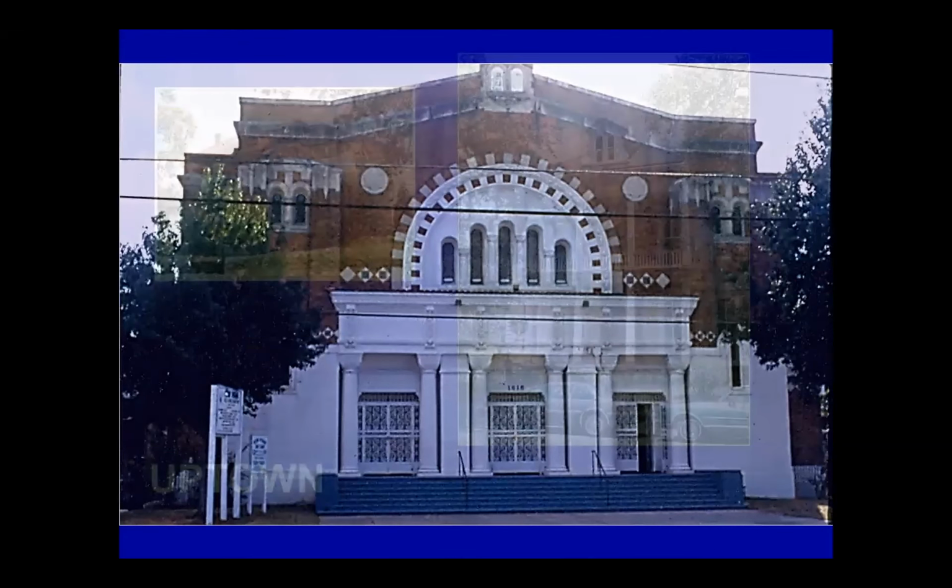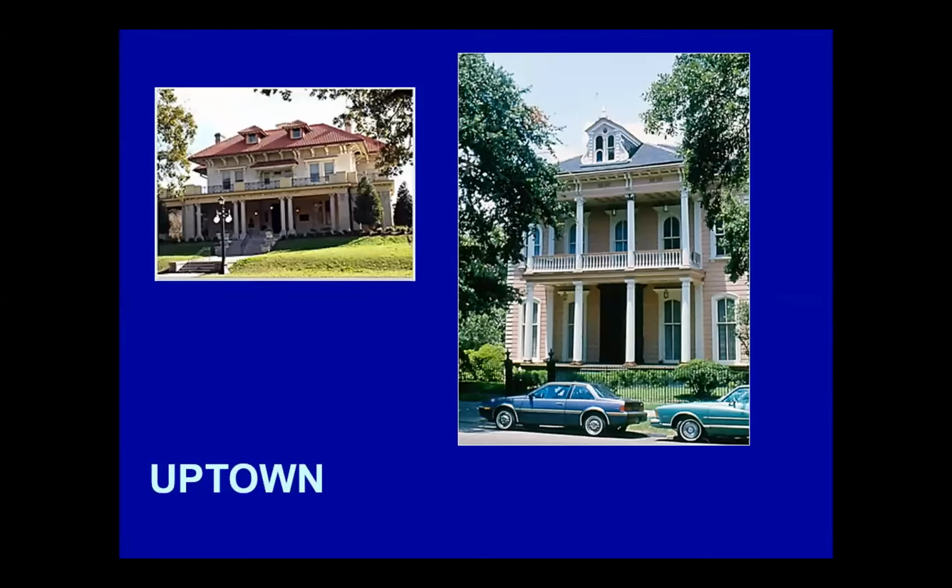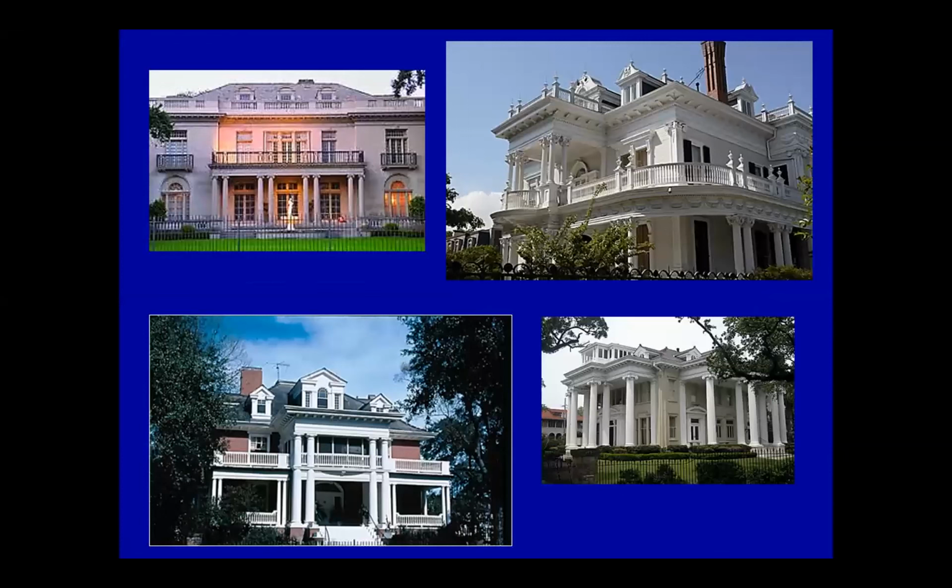Uptown developed as a series of faubourgs, some of which were incorporated in 1850 as Jefferson City. Most of the housing stock in this neighborhood dates from the late 19th and early 20th century and is listed on the National Register of Historic Places as the largest district in the country.